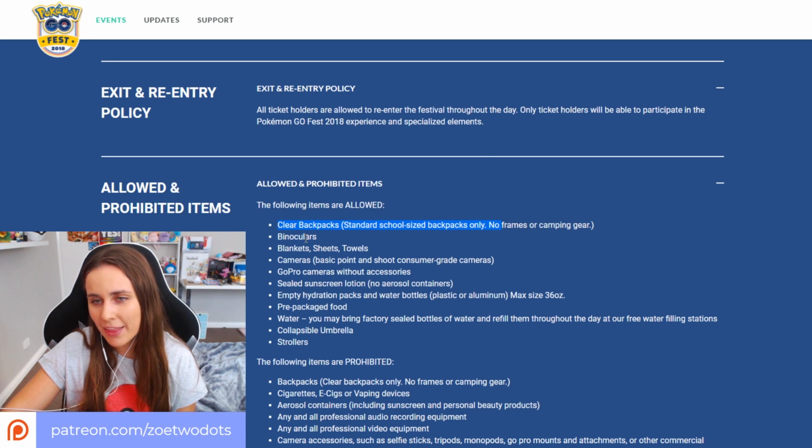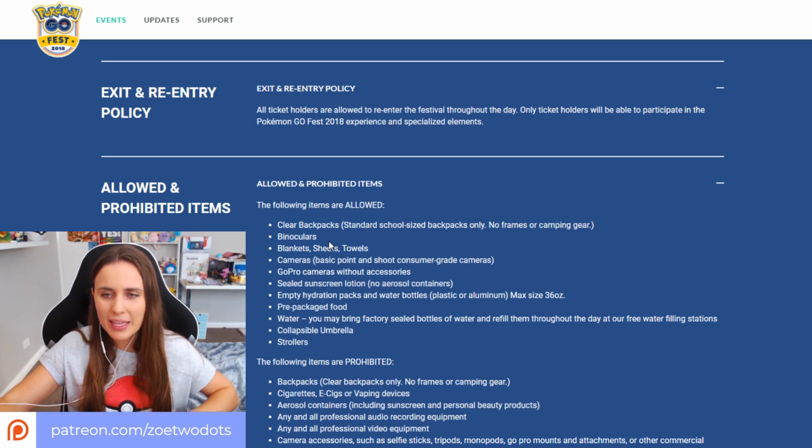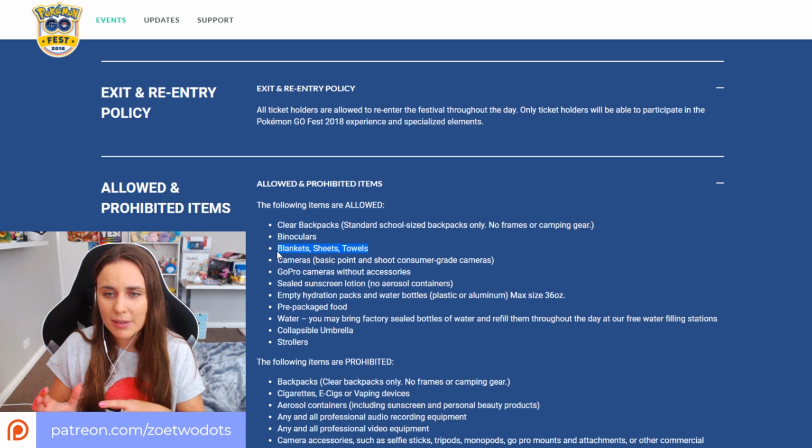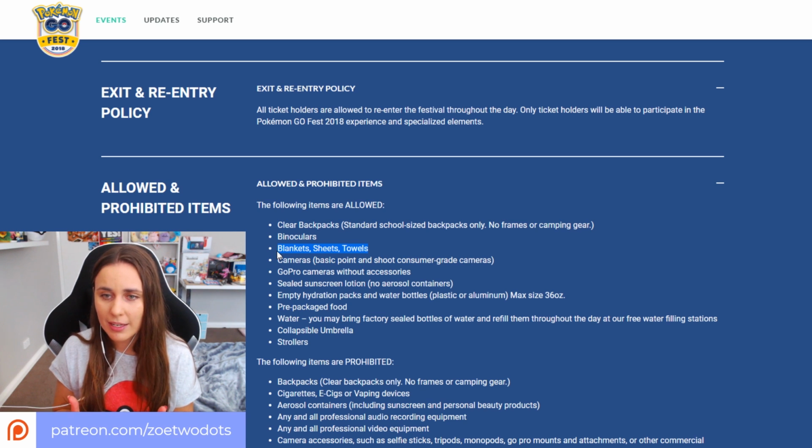But anyway, other items that are allowed: binoculars, which is really specific. I don't know what we need to hunt for with binoculars, but you're allowed. Blankets, towels, and sheets. This is awesome. The park is quite large, but I have never been to this park, and I've never been to the States, so it does look like quite a large park. So this is pretty awesome if there are spots or shaded areas to set up a little picnic or have a sit down.